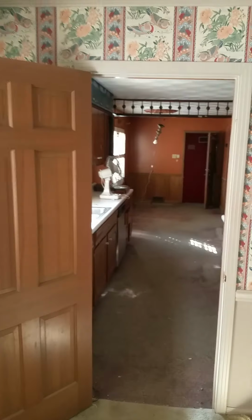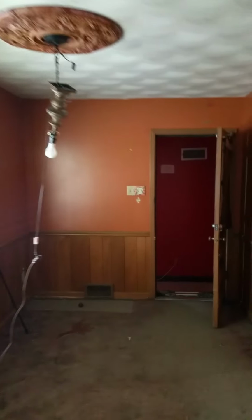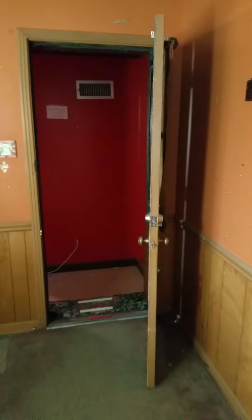You'll notice that there's carpet in the kitchen. First thing Maria noticed when she came in. But as you can see, updating. But this is carpet in the kitchen. A little different. A little back room back here.